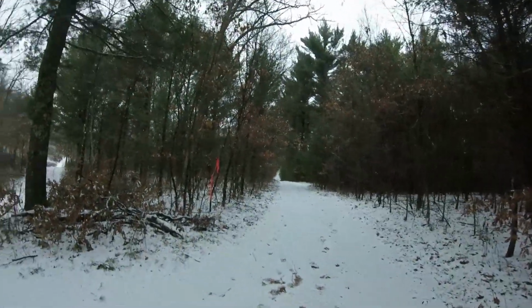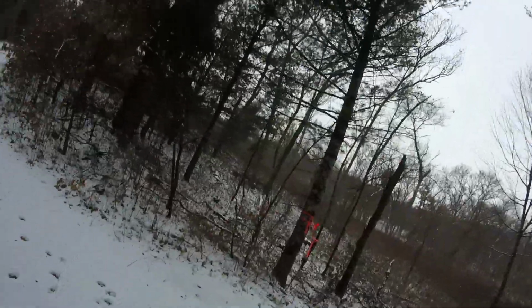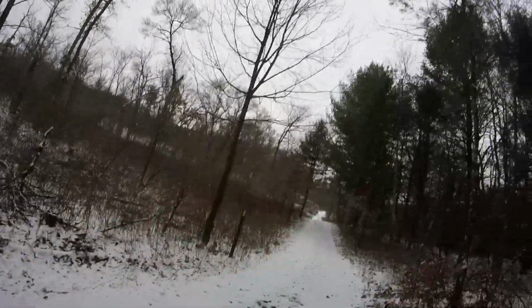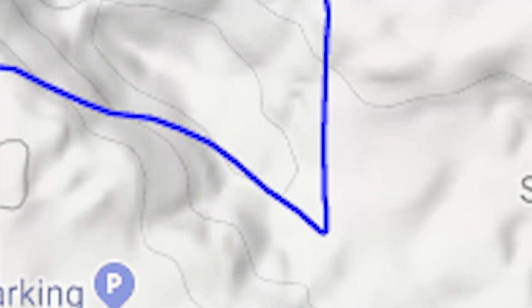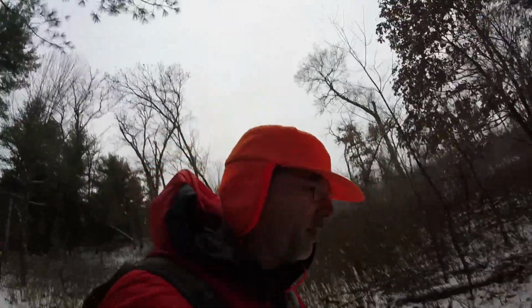We came from that direction there with some logging down there. They have these orange markers probably to let the loggers know the Ice Age Trail is here. So taking a sharp turn here, and it's not going to be very long, and we're out to the Beech Nut Road, I think it is.